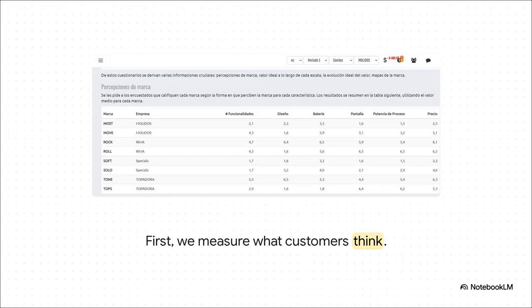So the first piece of the puzzle is all about perception. We start by collecting data, and you can see a table like this one here. We're asking customers to rate existing brands like Move, Rock, or Soft, on a whole bunch of different things, from design and battery life all the way to price. This gives us a really clear, data-driven snapshot of what the market looks like right now. It's basically the "you are here" marker on our map.